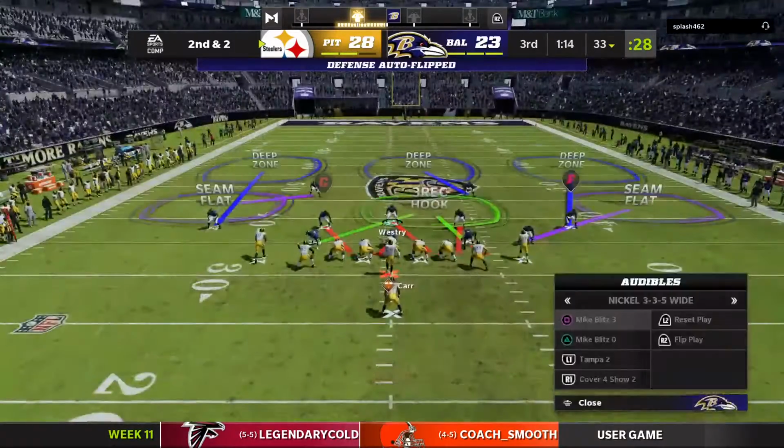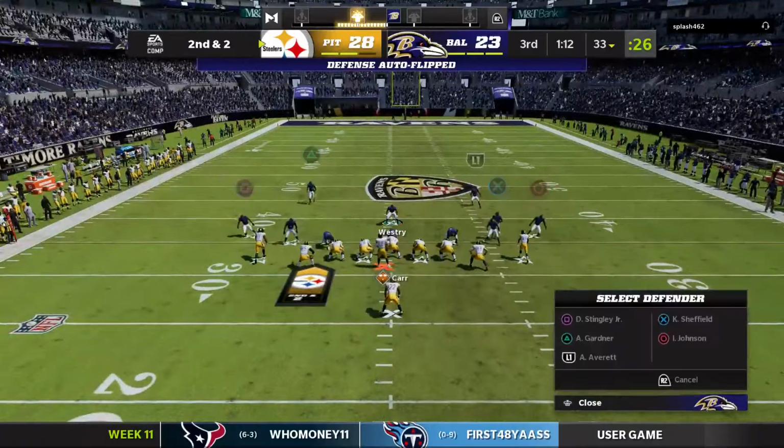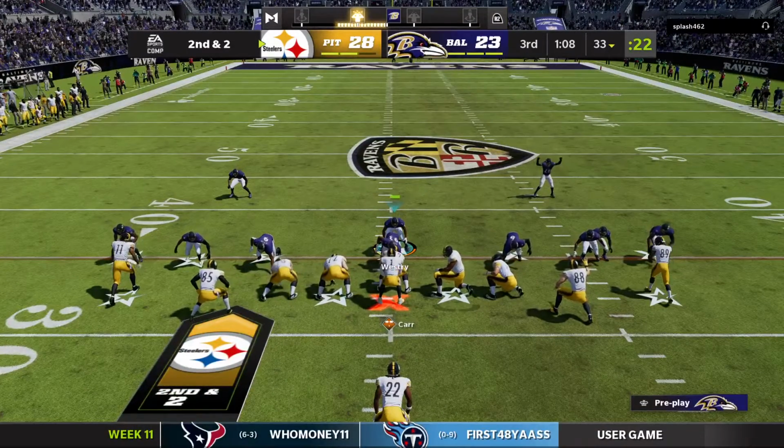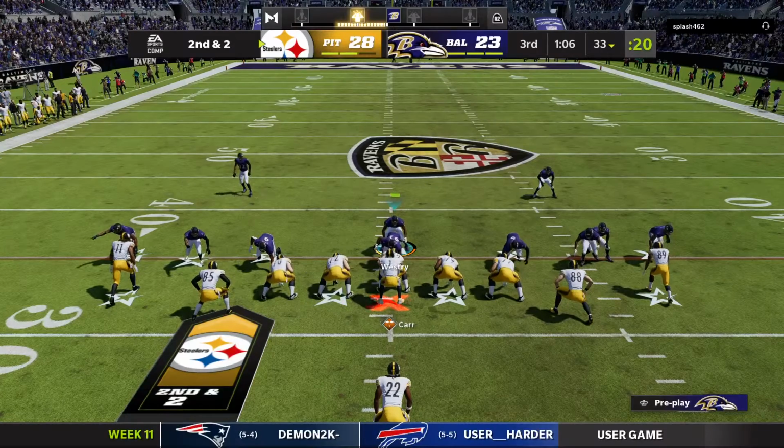42 yards rushing for him now in the ball game. 8 yards the tally on that first down run. Here's 2nd and 2.